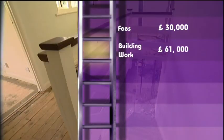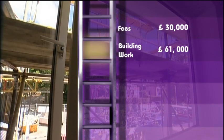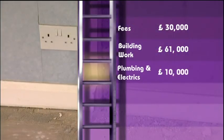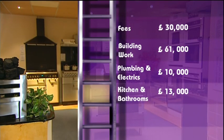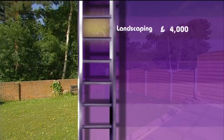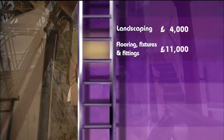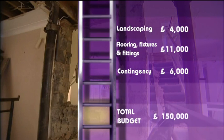For the enormous amount of building work, including a 2-storey front extension and whole new top storey, she's budgeted just £61,000. For all the plumbing and electrics, a woefully inadequate £10,000. She's hoping she can get a top-of-the-range kitchen and 3 bathrooms for £13,000. Buy all the doors and windows for £15,000 and do her landscaping for £4,000. Worst of all, she's got a mere £11,000 for flooring, fixtures and fittings. And with a tiny contingency of £6,000, her total budget is £150,000.